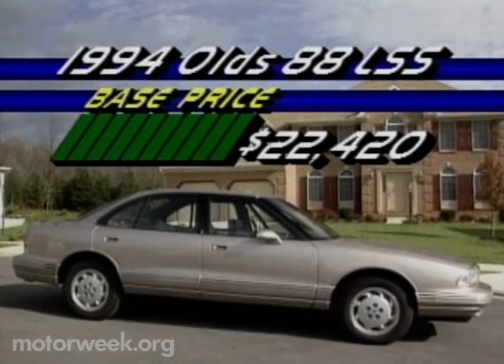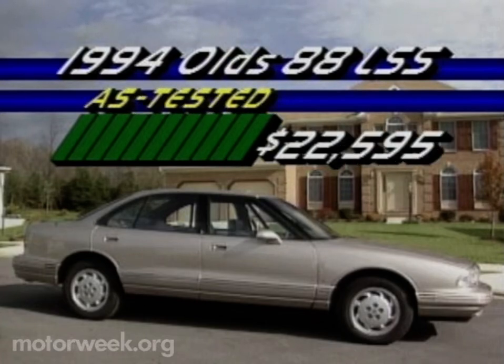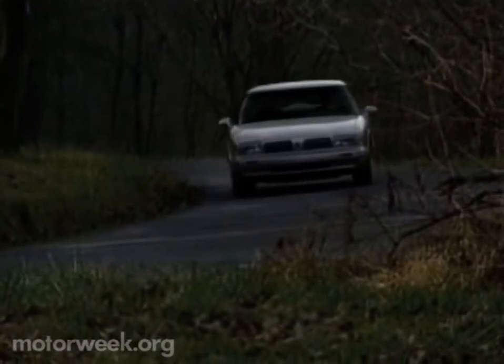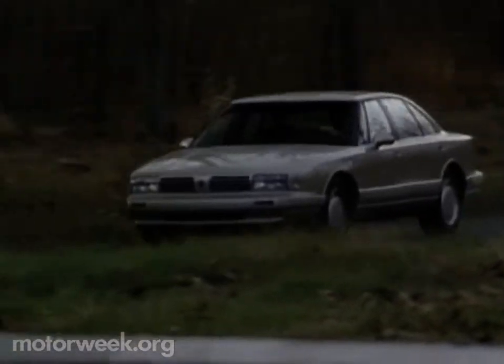And the total price for this safe, sporty sedan? $22,420. Add traction control and the sticker goes to only $22,595. We think that's a steal, considering the number of other luxury sports sedans that go for many thousands more.